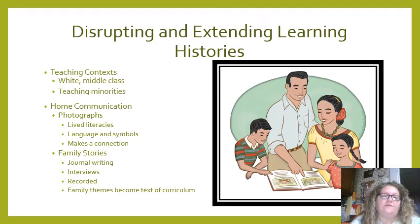And the photographs showed lived literacies. And what that means is actual literacies or stories about the children throughout the school year. And they may have used different language or symbols, but all of it made a connection between the student and the story that their life in this particular classroom told throughout the year.